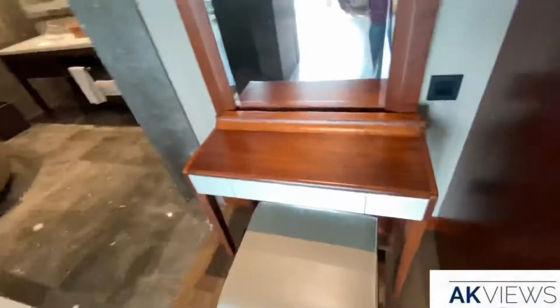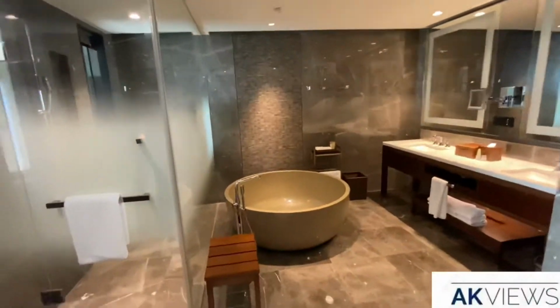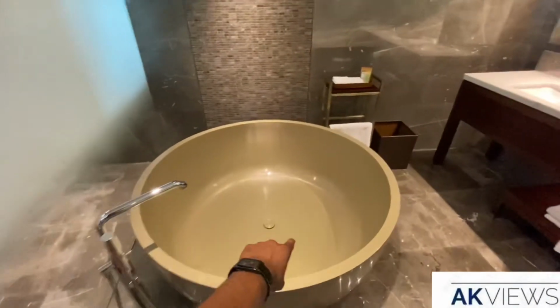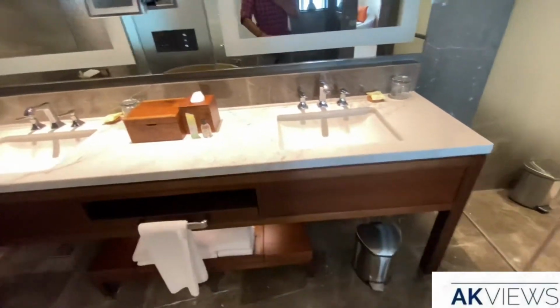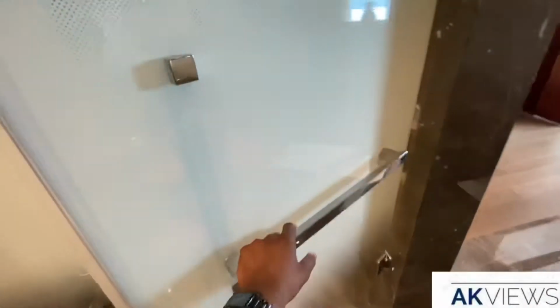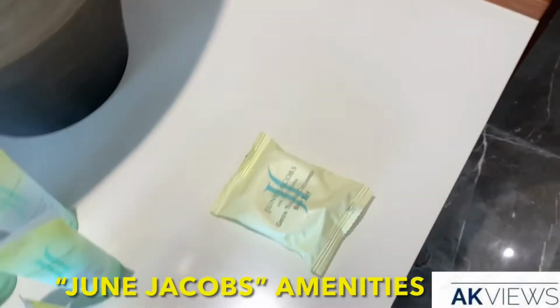Over here is another storage space with a mirror, and over here is the bathroom. It has a shower room, and the shower is A++. Lot of amenities. They have a place to sit, a jacuzzi tub. What can I say more? And over here is again a restroom, I guess. Yes, restroom, European style restroom. And next up, let's see the living room. The bathroom amenities are from June Jacobs.